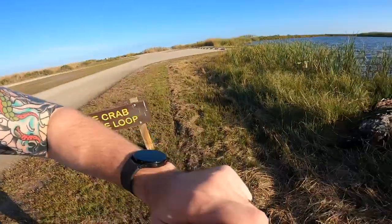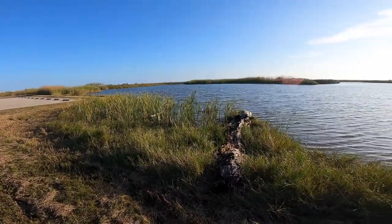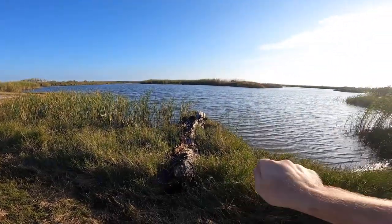I'll pick you guys up. So this is what all the lakes look like. You just find a good spot, like maybe at the end of this log or over there where the grass is clear a little bit, and you just throw a piece of chicken in and catch a crab.